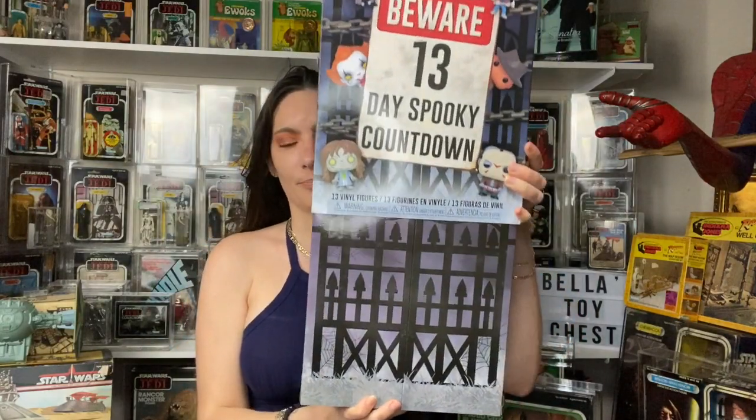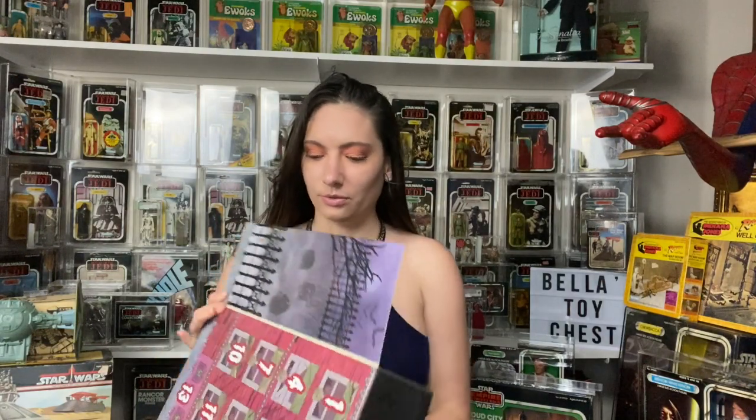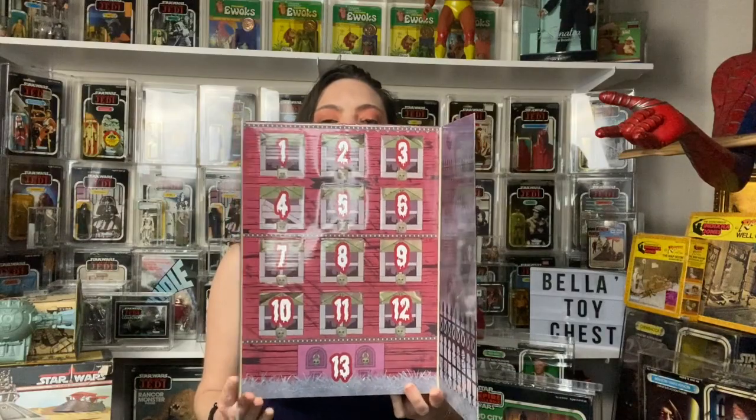So, okay, this is the box. Here we are, opening it. I'm wearing a dress today. I know that's odd for me. This is cute. So there's like Pennywise's balloon. Oh, so I think Pennywise might be in here. Here they are. So let's open them.